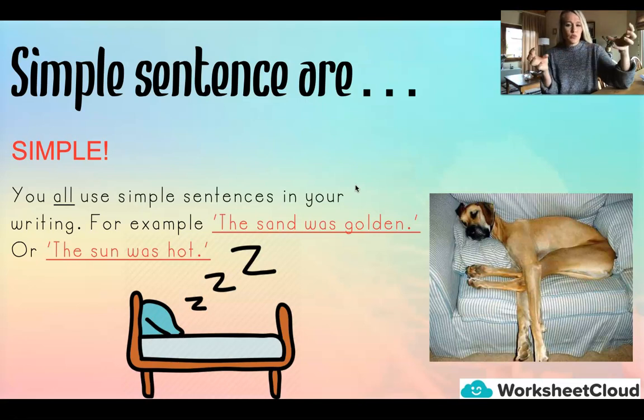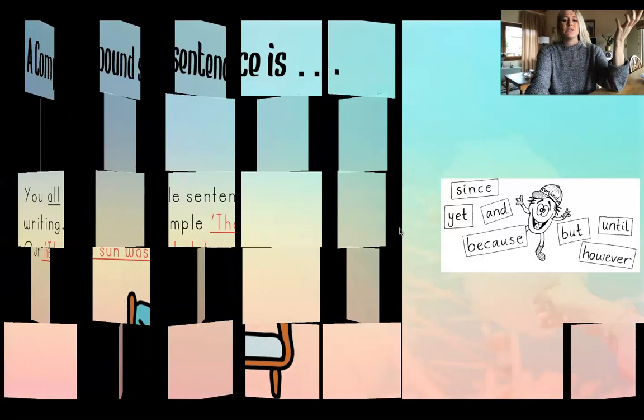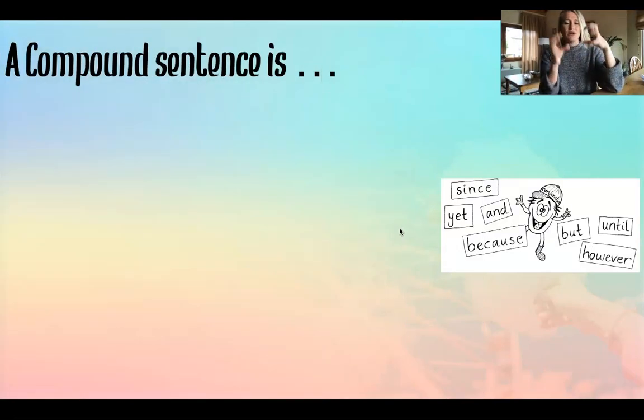It's made up of a few words, but now I'm going to tell you that I want you to get rid of simple sentences. The sand was golden, full stop. Or the sun was hot, full stop. How can we change that? How can we add to that? And you can see, that's why I've put these pictures here. The dog's sleeping and it's boring. They're boring. It doesn't flow nicely. So it's very, very simple. It's short. It's to the point.